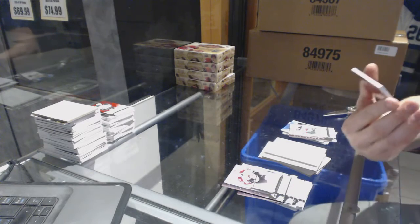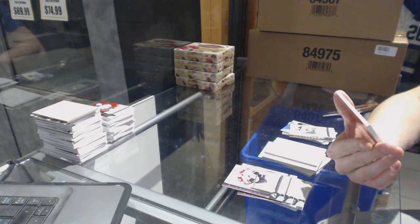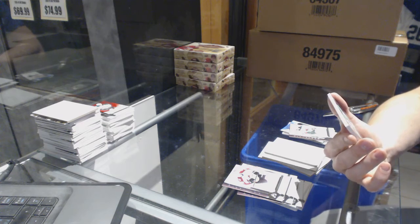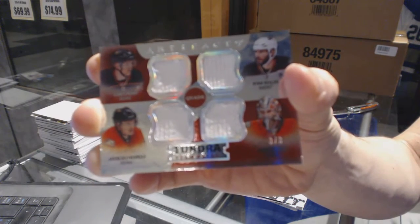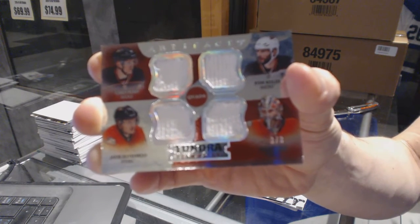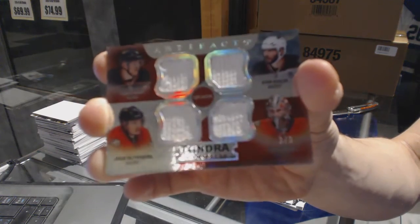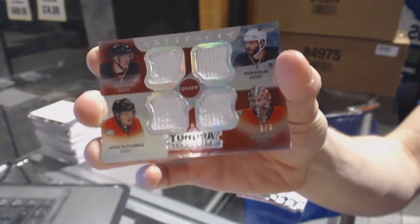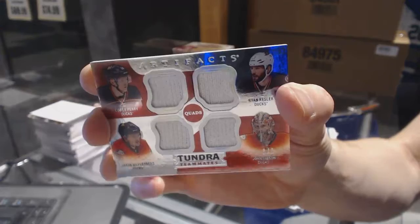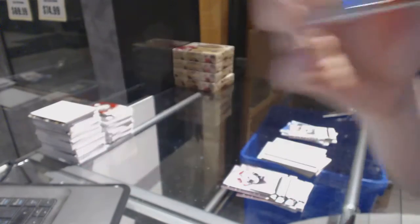And we've got a Tundra Teammates quad fight strap numbered 3 of 3 for the Anaheim Ducks, Corey Perry, Ryan Kessler, Jakob Silverberg, and John Gibson. 3 of 3 Tundra Teammates quad fight strap for the Ducks. Well, that'll do.